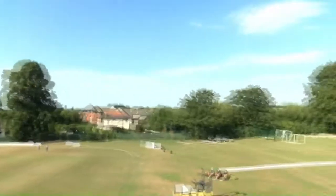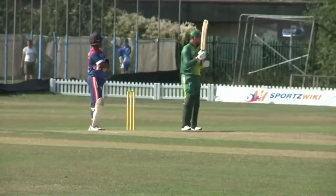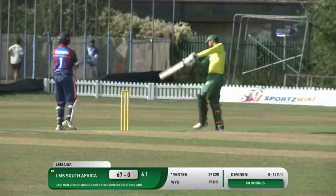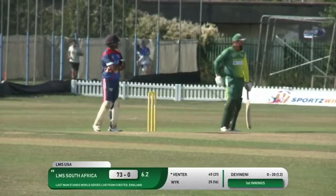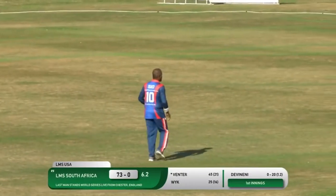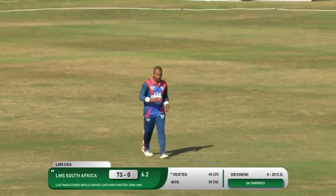39 Van races to 45 off 21 balls. The last 4 or 5 balls they bowled to him have literally been nowhere near the stumps, giving a man of his stature so much space to free his arms. It'll be interesting to see if the US have got much in the way of seam bowling later in the innings, because at the moment the spin doesn't seem to be causing any real problems.